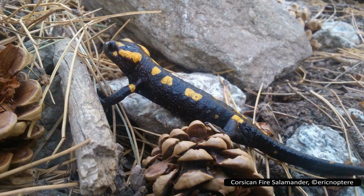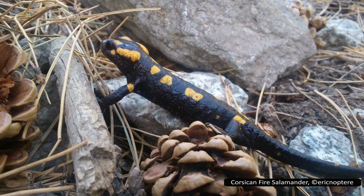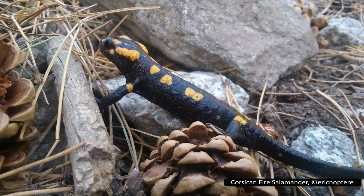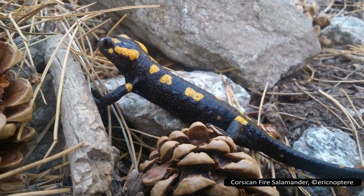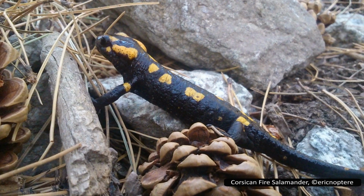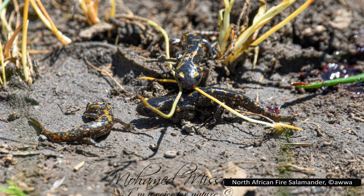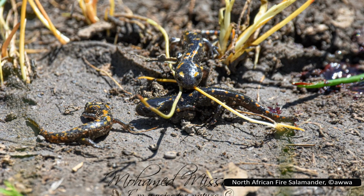There are 10 families of living salamanders. The fire salamanders are in the family Salamandridae, containing the true salamanders and the newts. These are distinguished from other salamanders as they have no ribs and also have relatively rough skin. This skin texture is caused by their poison glands, as most species are toxic.